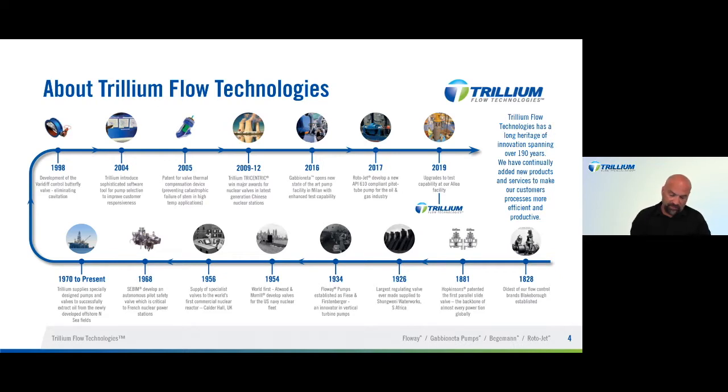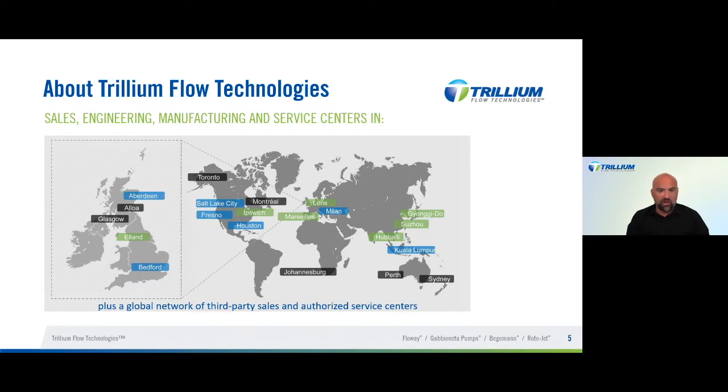If we look at slide 5, this shows where we're located in terms of manufacturing and service. As you have a look at that, I want to explain a bit of the background to this presentation. We recognise that the traditional low flow high head solution for downstream oil and gas has historically been an OH6 pump, but we also understand that the voice of customer has been concerned about some of the issues associated with this technology.